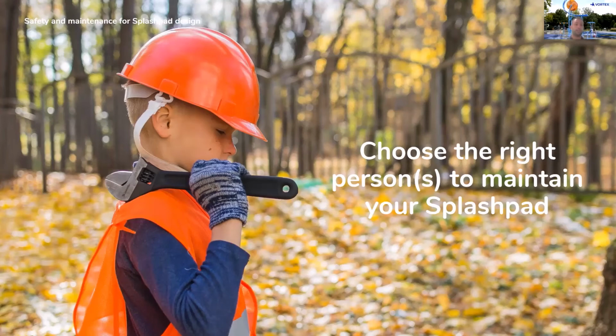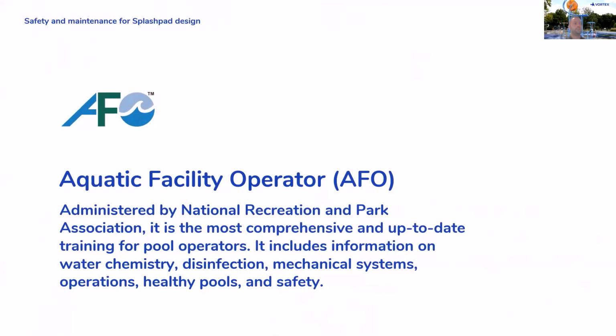So other equipment used for a splash pad is similar to that of irrigation equipment, with controls, timers, and automated valves. So your AFO certification helps staff better understand the entire pool system. This is really what we recommend for those who are taking care of it on a day-to-day basis. It takes more of a deep dive into water chemistry and how that relates to pool equipment. So there are AFO courses available that are intended specifically for splash pad operators. If this is an option for the operator, this again would be the best to attend.